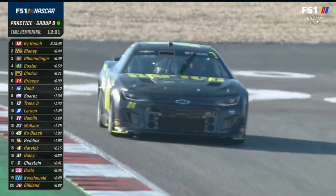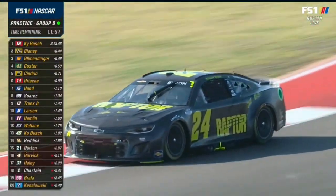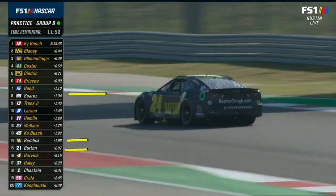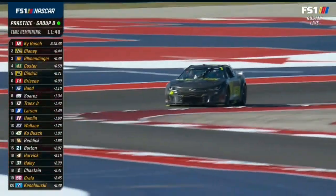So as you look at the drivers on the pylon on the left, the drivers in Group A are in yellow. That means Daniel Suarez right now fastest in Group B. Tyler Reddick, Harrison Burton, Ross Chastain, their names are in white. Those are the Group B drivers.